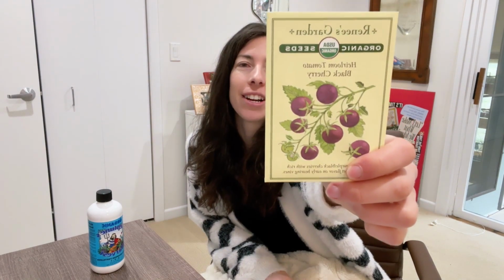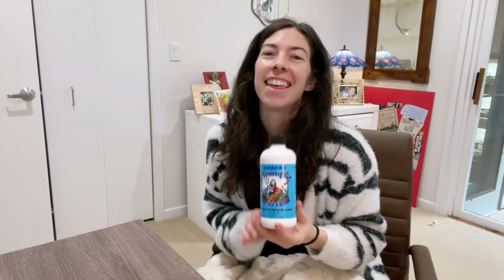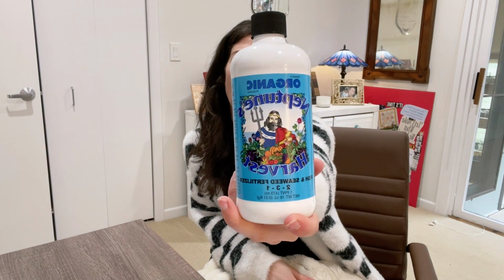Next, from Renee's Garden, Heirloom Black Cherry Tomatoes. Shout out to Steph at Hooked and Rooted. She recommended trying some black cherry tomatoes, said they're delicious. So I saw these yesterday, I thought of that comment, and I thought, I'm gonna give them a go. Then lastly, I got the Neptune's Harvest blue organic fertilizer.